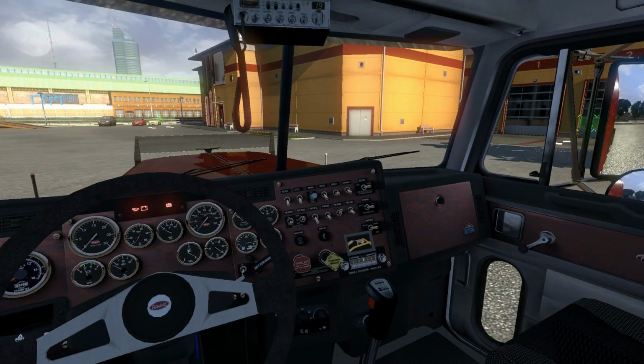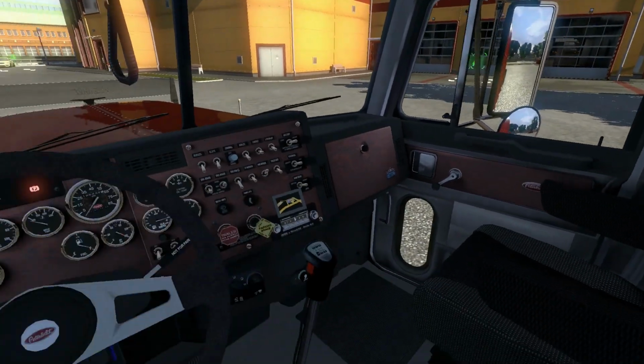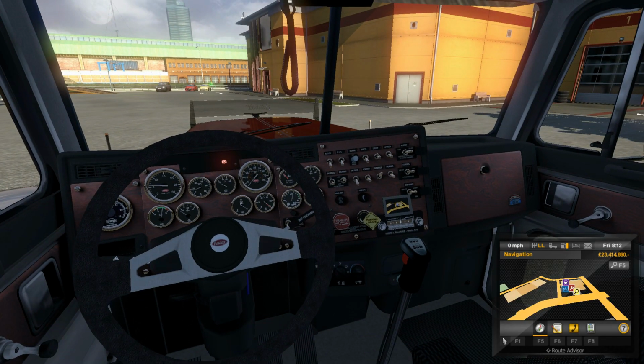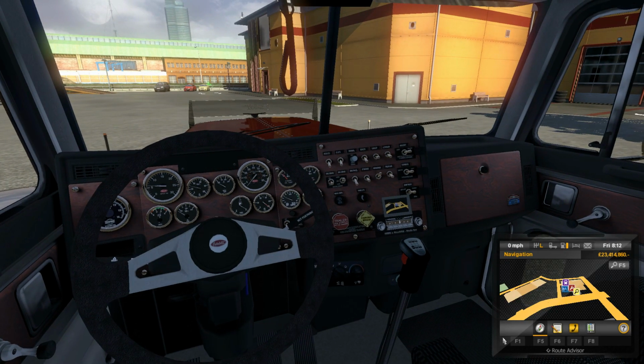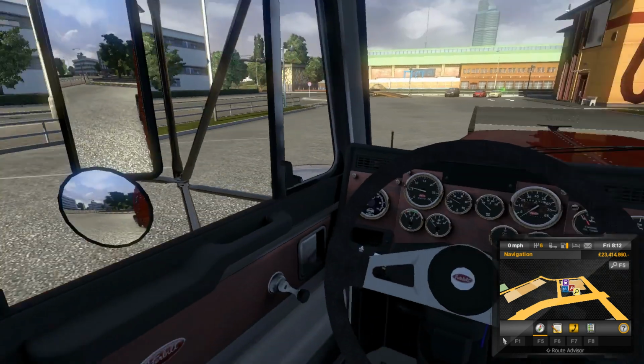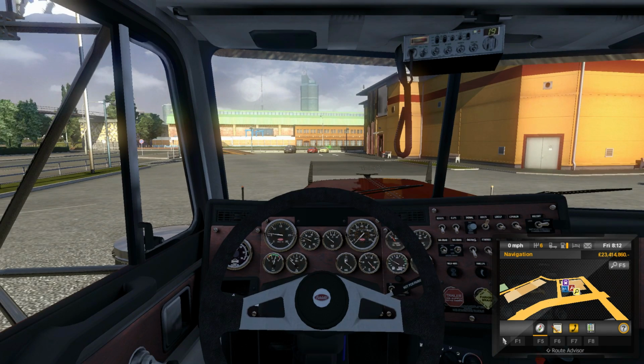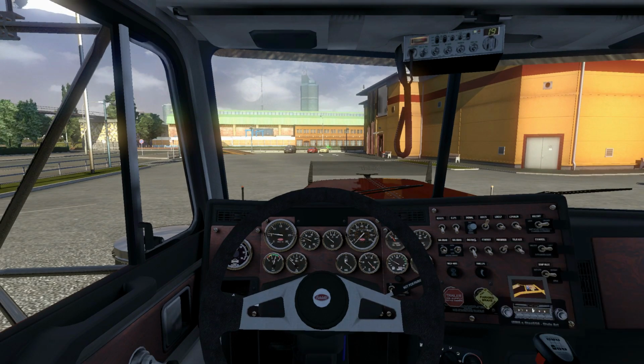And we've got a lovely wood finish. I wish this was in the DAF Euro 6. If it was like this in the DAF Euro 6, then I wouldn't mind. It's just because the wood is just so shiny and tacky. I like this sort of wood, it's quite nice. But then again, it is an American truck, so it sort of suits it. But anyway, let's go for a drive, shall we?